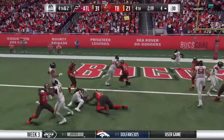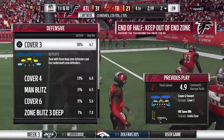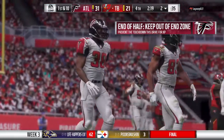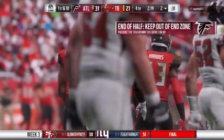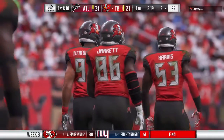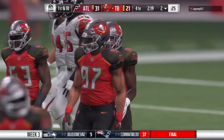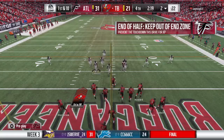Now a handoff here to his running back. And not only did he not get in the end zone, he didn't get the first down either. They'll get neither the touchdown nor the first down. And that will force a turnover on downs. Very tough spot here for the offense to start.